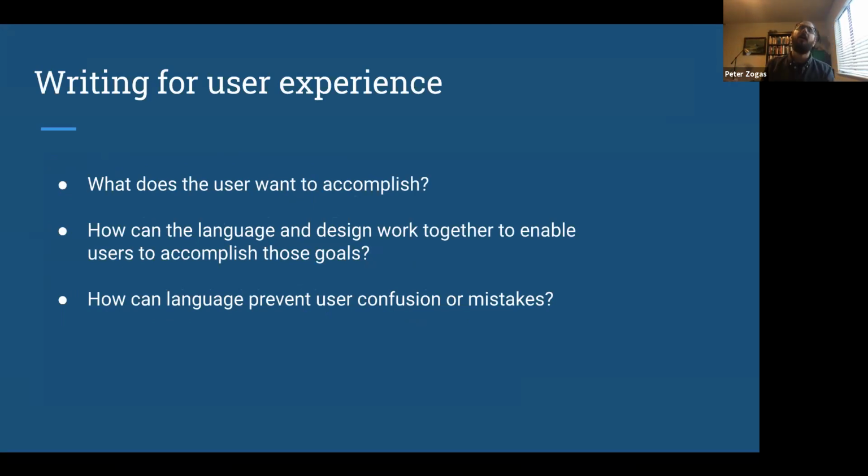So let's talk about writing for user experience. I'll give you a broad overview, and then we'll look at a few examples. When I say it's just product design, it has the same goals in mind. If you're writing for user experience, you're thinking about what the user wants to accomplish. What are they trying to get done? And how can the language work with the visual design to make sure the user can accomplish that goal? It's applying the same thought process that you would in product design, but thinking about how the language that you're using applies to that.